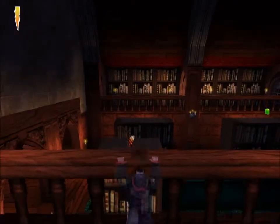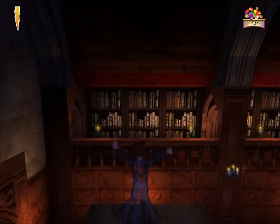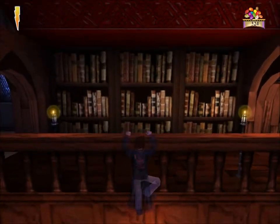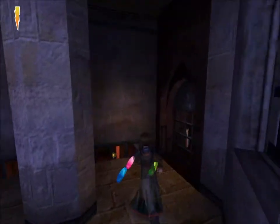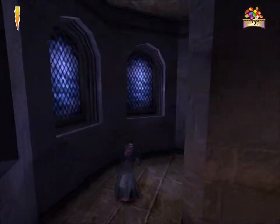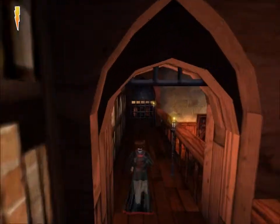So now Mrs. Norris is on top of the bookcases. So you gotta run or go in here for some extra beans. There was one over there too, but I forget where it is. And don't care enough to find it.